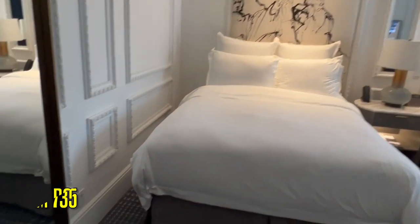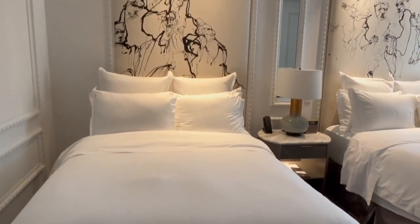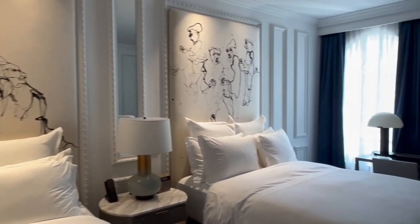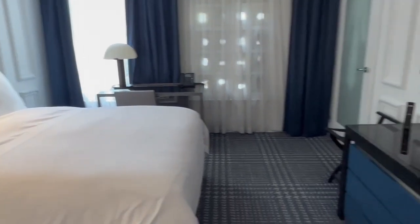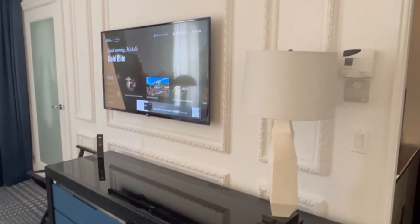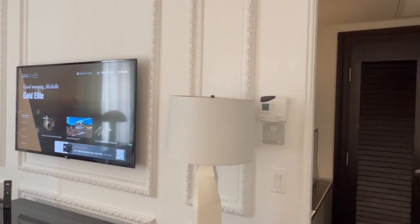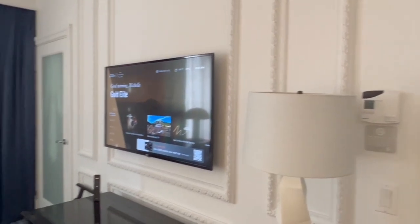We stayed in room 735, which has two queen beds. We really love the color choices of this room. We thought the room was very bright and very fresh. The beds were very comfortable, with pillow top mattresses as well as goose down pillows. You can see from some of the images of the windows here that the windows were actually blacked out in some areas because of the actual renovation that was being done outside. This was to protect our privacy.